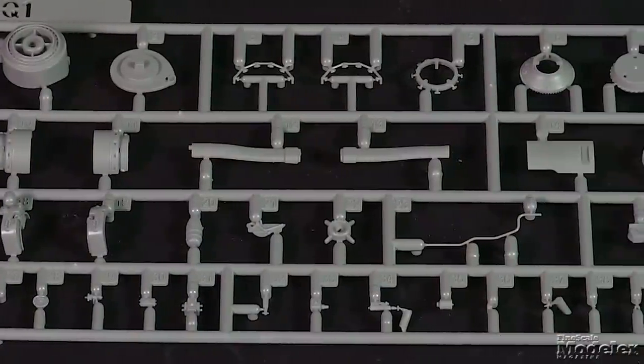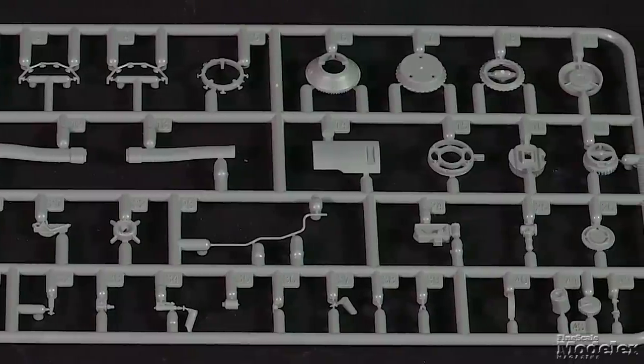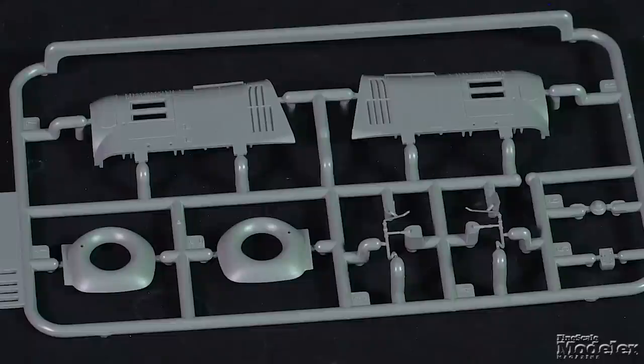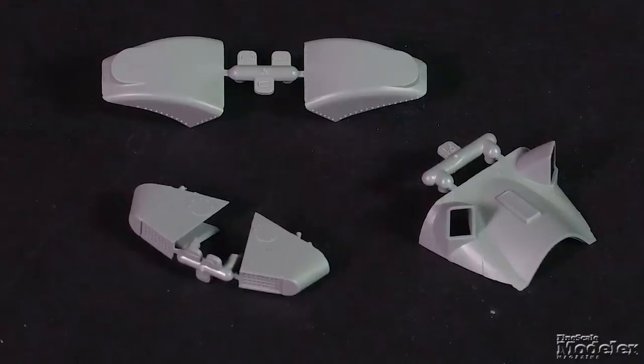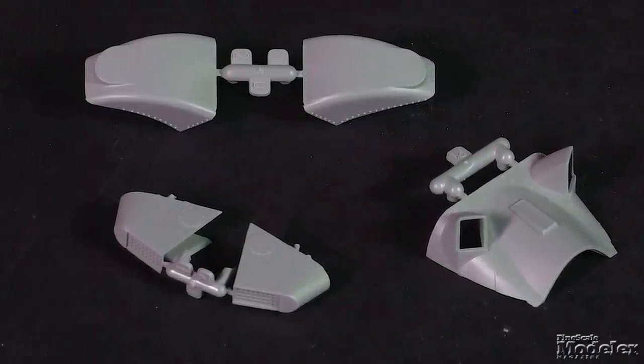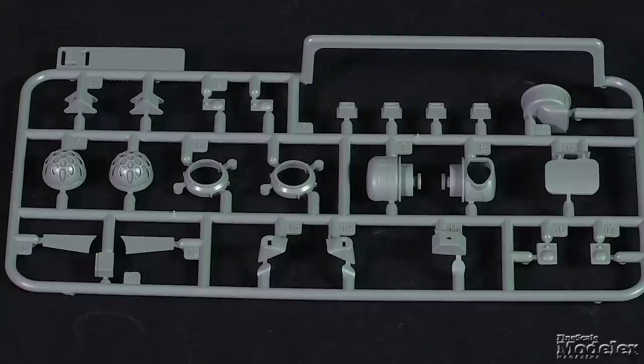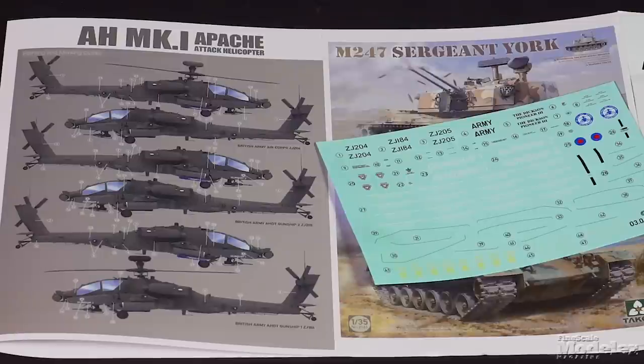New here are the parts for the Rolls-Royce Turbomeca RTM322, including bodies, fronts, rears, and plenty of details, as well as intakes and engine covers. There are parts for the HIDAS, or Helicopter Integrated Defensive Aids System, for the boom and sponsons, as well as elsewhere in the airframe. External fuel tanks and CRV-7 rocket pods finish the Apache's British makeover. New decals give stencils and markings for three British Army AH Mark I's. It's great to see Takom turning out other versions of its big Apache, and this one should go together as nicely as the company's other AH-64s.